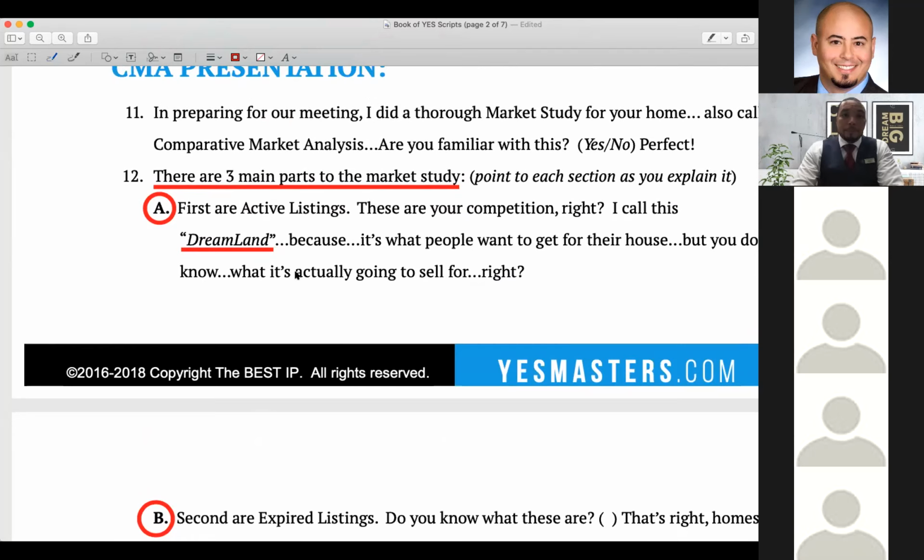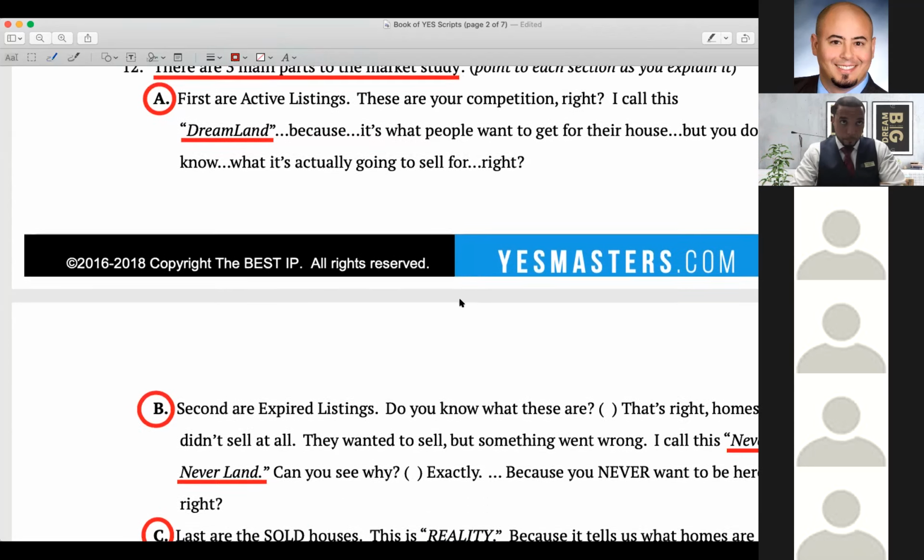All righty. So the first one is active listings. He says, these are your competition. So you're showing your clients what the competition is out there. He says, I call these Dreamland because it's what people want to get for their house, but they don't know what it's actually going to sell for. I use that all the time when I sit down with any of my clients. This is what people are dreaming of. Are dreams always reality? No. So just so you know, this is what your neighbors are dreaming of.